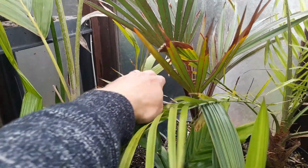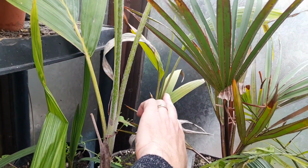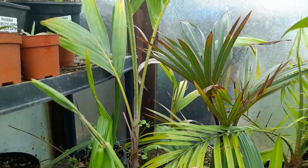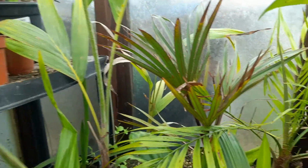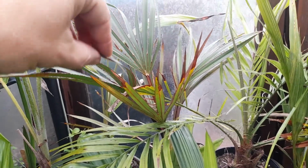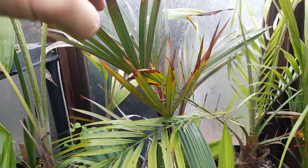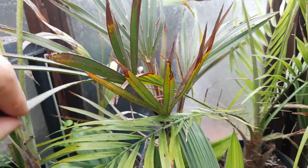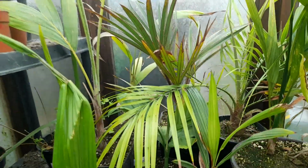And behind that we've got this one I'm pointing at here. I thought it was a Licuala grandis, but that doesn't look like it. I thought I grew it from seed and it must have got muddled up somewhere, but we'll see what that is. And this one is a red lantern, which is quite a cold sensitive one. I don't really want to be under about 10 degrees, so that was indoors. But it's quite a pretty palm. It's a fan palm which has the red outline to the leaves. Quite nice looking.